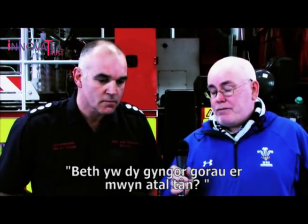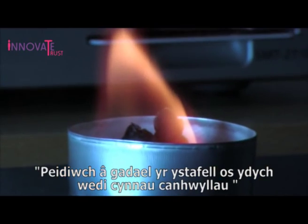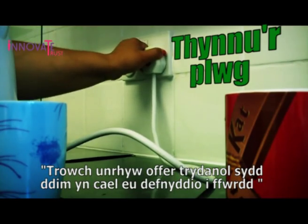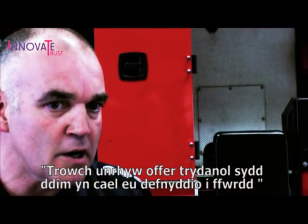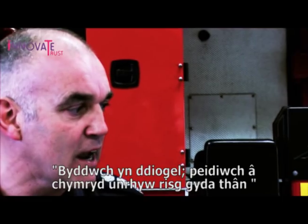Finally, what are your top safety tips to prevent fires? Top safety tips to prevent fire is always remain vigilant. Make sure you're aware of what you're doing all the time. Think fire safe. Don't leave candles unattended. Make sure you switch off any electrical apparatus that doesn't need to be on. But most importantly, be fire conscious and be fire safe. Don't take any risks with fire.